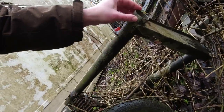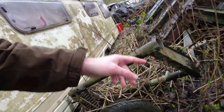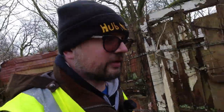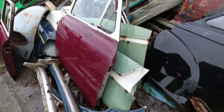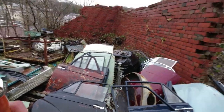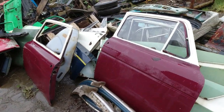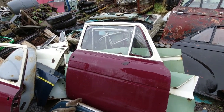So it could be the chassis. And that does look galvanized, I think. So it could be that that's the chassis from that Rialto. But yeah, not in very good state. Unfortunately, there is a better Reliant here today. I think these wings might have been cut out of one of the body shells over there. I think that's Singer Gazelle, that Rootes car. I think that's what those are.